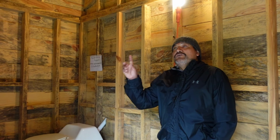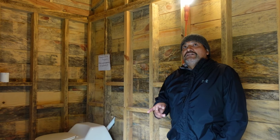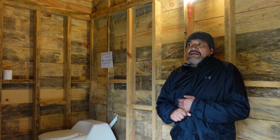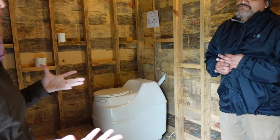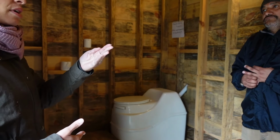We got this grant through the extension. Oh, this was Ag Ventures. Yes. The composting toilet was through Ag Ventures because they're recognizing that bathroom access is a huge barrier to agritourism, and to having visitors and people on your farm.